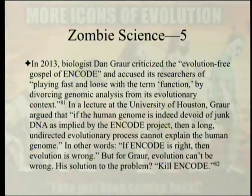I love it. In 2013, biologist Dan Graur criticized the evolution-free gospel of ENCODE and accused its researchers of playing fast and loose with the term function by divorcing genomic analysis from its evolutionary context. In a lecture at the University of Houston, Graur argued that if the human genome is indeed devoid of junk DNA, as implied by the ENCODE project, then a long, undirected evolutionary process cannot explain the human genome. Look at that. In other words, if ENCODE is right, then evolution is wrong.